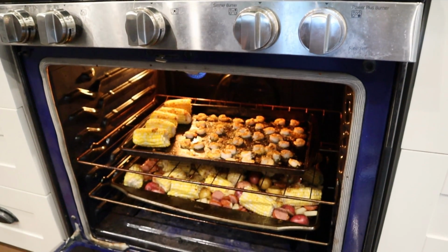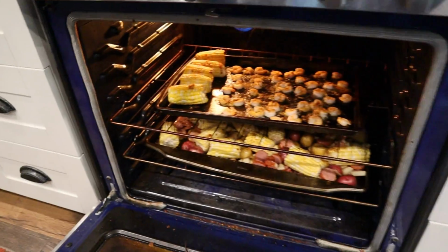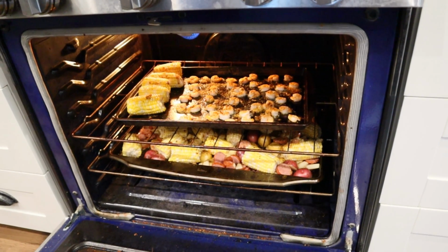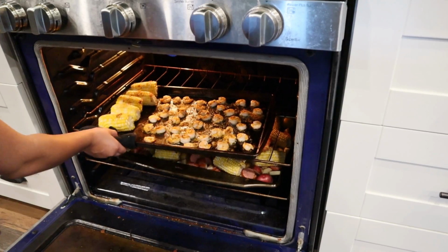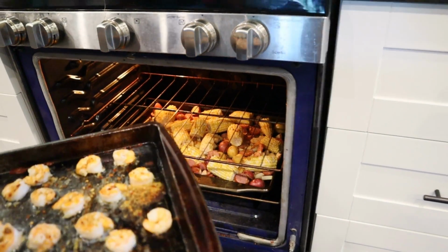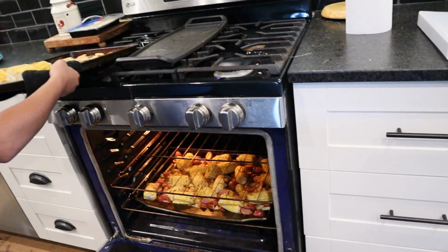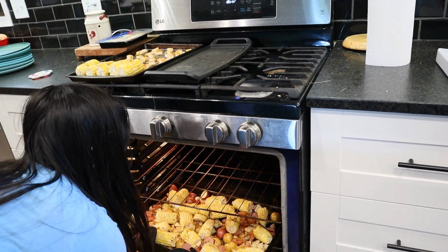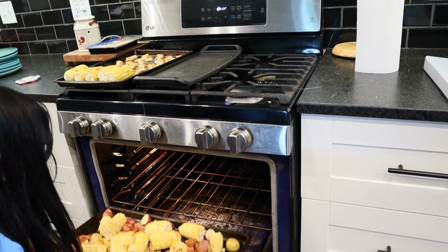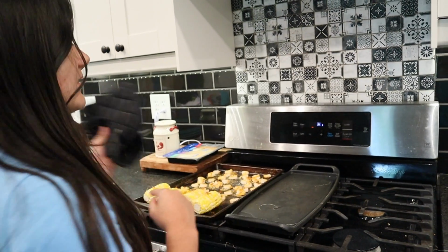Is the corn ready? Let me see. I think that's ready. Okay, so the corn and the shrimp on the top are definitely ready. We're gonna take that one out. We're gonna move the bottom pan to the top and let that cook for just a little bit longer. Ooh, that looks good. Oh, this one's heavy. And how long? Let's do 5 minutes.